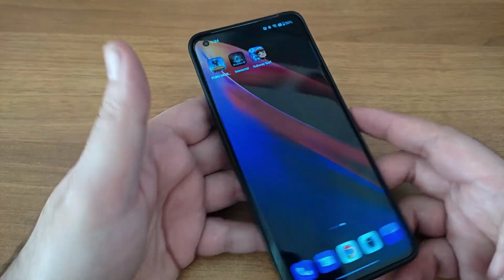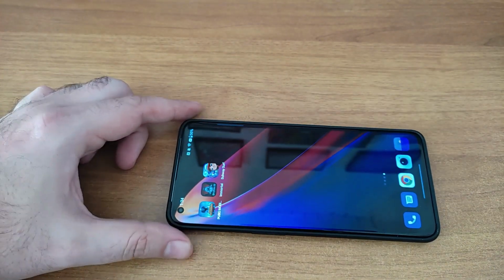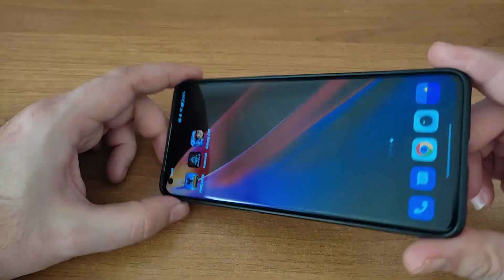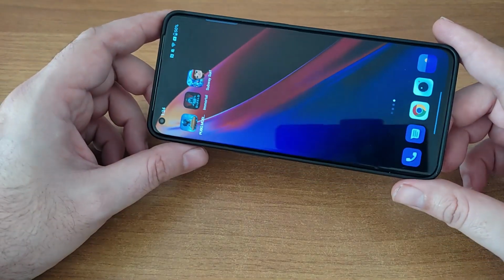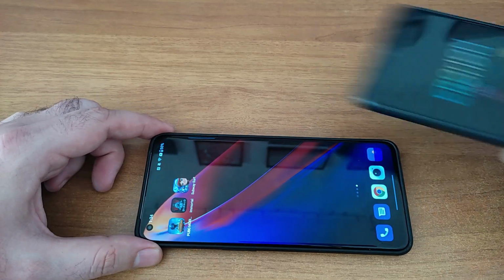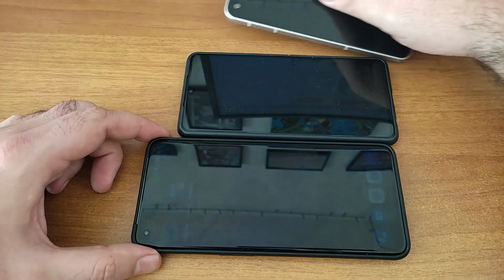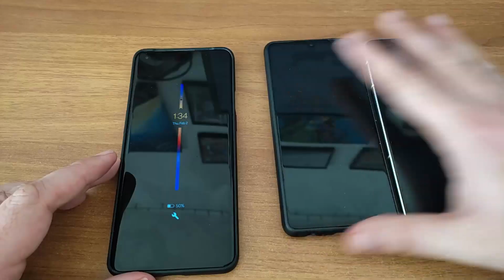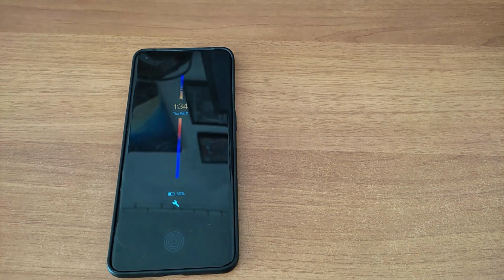The display is big, huge, 6.7 inches, and it has 2K resolution and HDR10 Plus standard, 120 Hz refresh rate, 1300 nits of peak brightness, and you can see it compared with Huawei P30 or Asus Zenfone 9. It's a pretty darn big phone. Honestly, I don't like big phones, and I would probably not use it because it's too big for me.